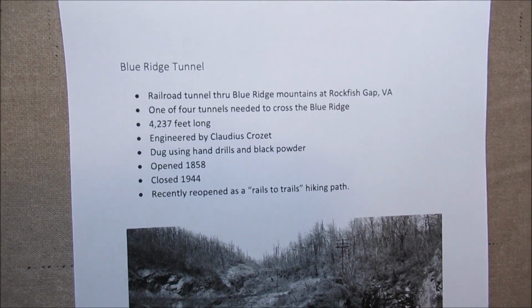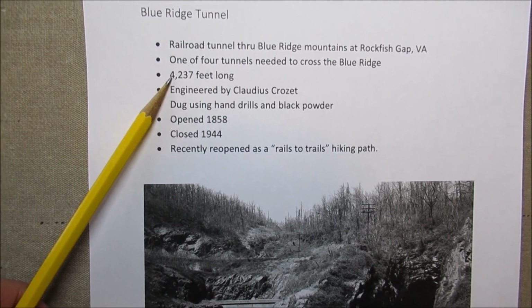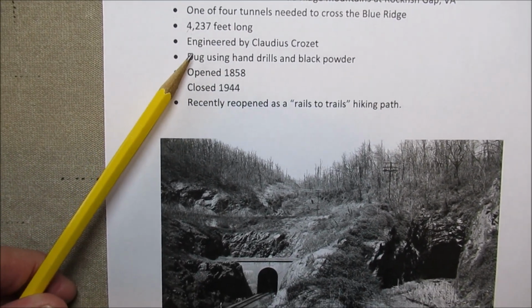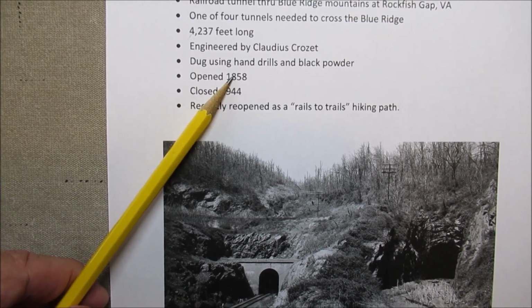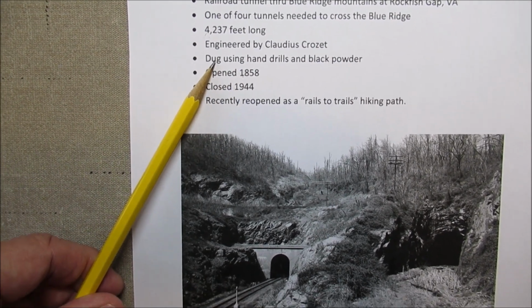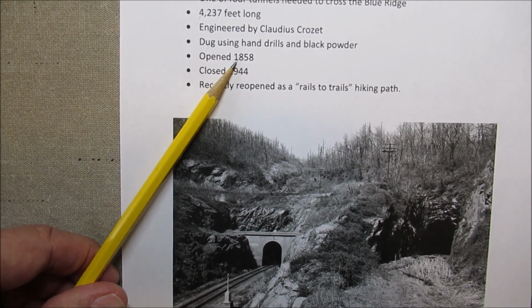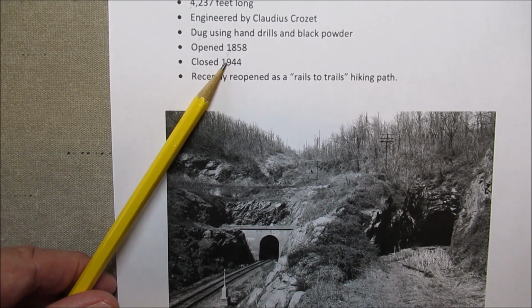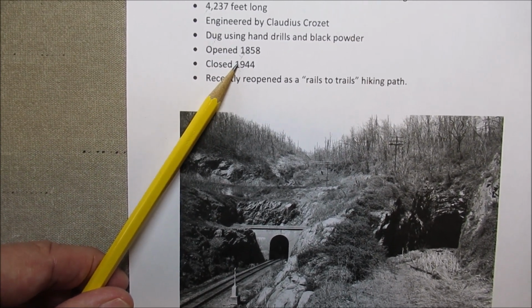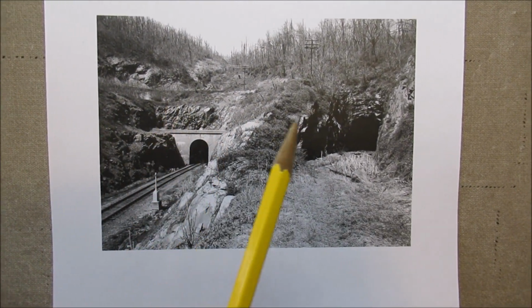Now let me just switch to a different sheet here to give you a little history of this Blue Ridge Tunnel. It's 4,237 feet long, and this was opened in 1858. Well, that was before they had invented dynamite, so this thing was dug out using hand drills and black powder. It was open for rail traffic from 1858 to 1944, and in 1944 it was closed because they built a bigger tunnel just to the left of it.